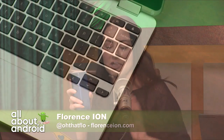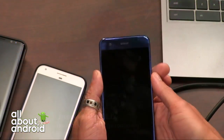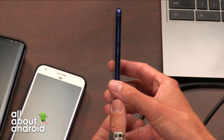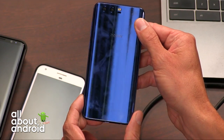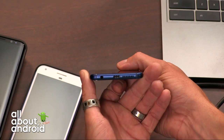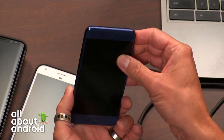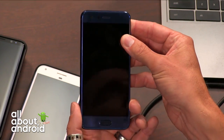So let's list off the specs real quick. We've got an octa-core Kirin 960 processor, 4 gigs of RAM, 64 gigs of internal storage, micro SD expansion slot if you need that, and a 5.2-inch 1080p IPS display, which, let me tell you folks, in person is quite pretty. I am satisfied with it thus far. It's got an 8-megapixel front-facing camera, dual 12-megapixel rear-facing cameras, a 3200 milliamp battery, and it's running Android 7.1 on top of EMUI 5.1, I believe.